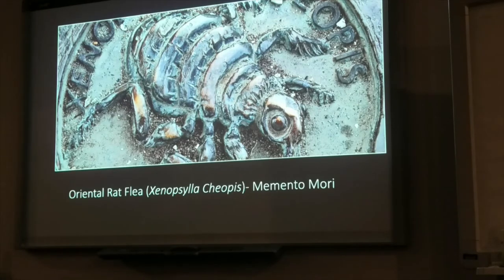So, not so good. In addition to inadvertently killing a large percentage of all the population, it also transmits typhus as well as bubonic plague, so that's another disease it's got, and 2 types of tapeworm that are normally found in rats but will happily adapt to human beings if they want to. So not a particularly nice animal, that one.